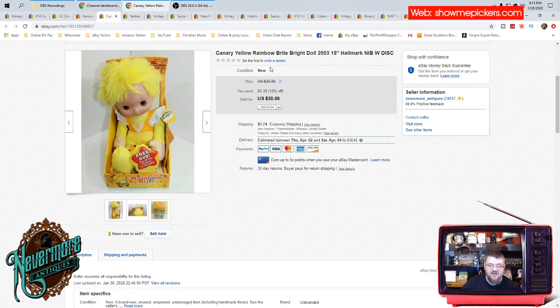Here is a canary yellow Rainbow Brite doll. I bought these from a person that buys out storage lockers. I bought all the Rainbow Brite doll stuff, and it's been making me money for a while now. I sold it for $30.56 and $7.74 shipping. It was a good deal. I made a ton of money with it, and I was extremely happy that I was able to get that deal. Any deal I can get, I'm just so happy to get.